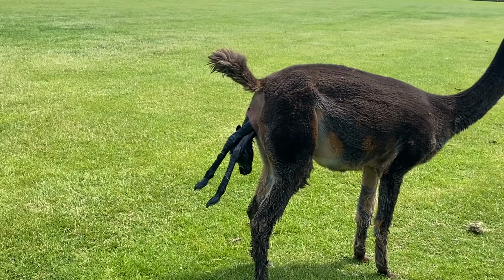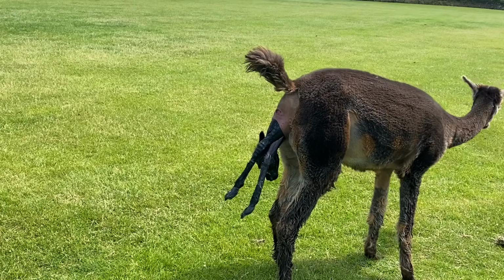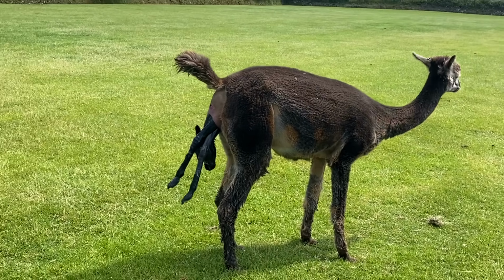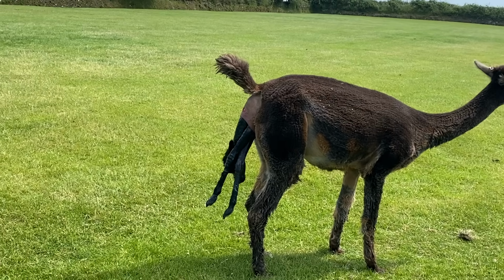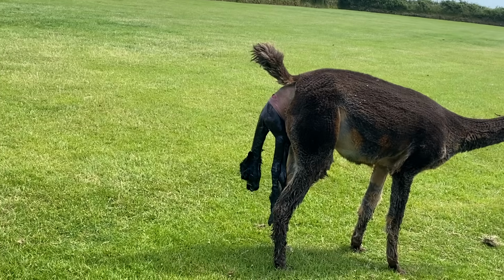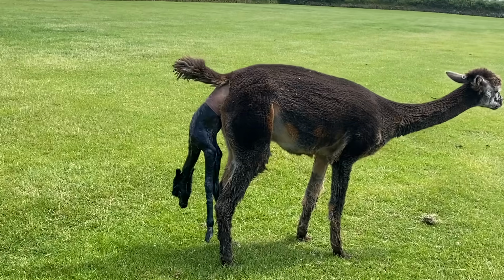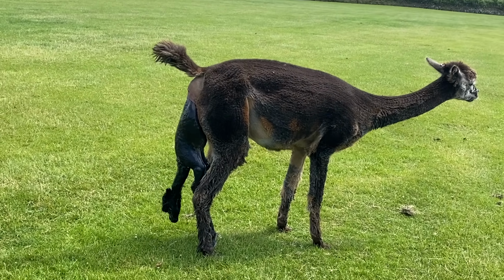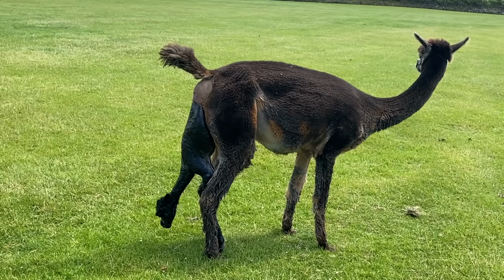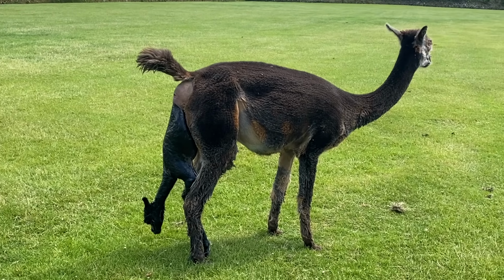So she's pushing, we're just on the shoulders. That's it, all going smoothly. Give us a big push, girl. There we are. So here comes the baby, the shoulders are out. Baby's now going to be breathing for itself. She'll let it fall to the ground. They don't harm themselves when they fall.